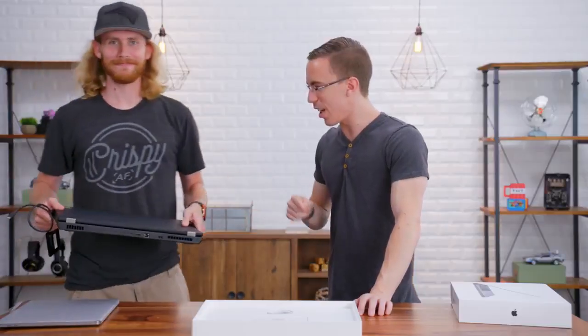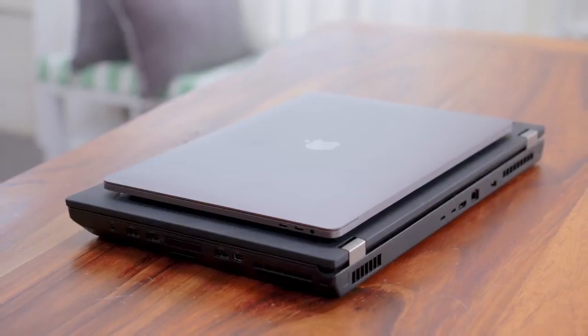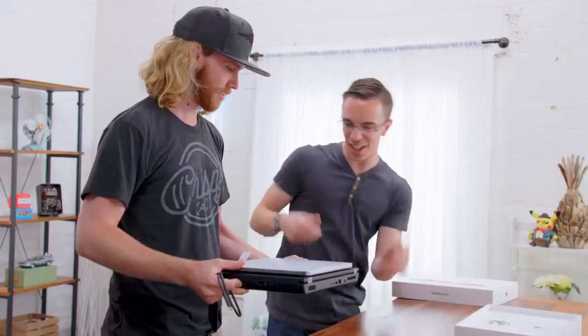Finally. So Wes is currently using a Lenovo ThinkPad workstation, and even though they're actually about the same price, you can see there's a huge size difference. Dude, look how much smaller this is. Yeah. Like, that's not even close.